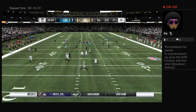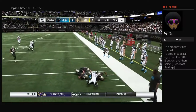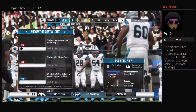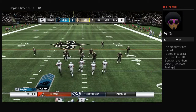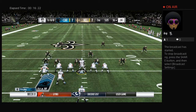The shotgun snap for Newton. Open man is Samuel, complete. His first catch, good for 8 and a first down. When you see zone defense and you know you've got a drag route on as your primary call, you've got to be really careful as a passer about how far you let your guy go because he might wander into some tough coverage. So from the 36 now, first and 10.